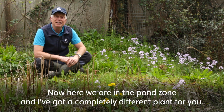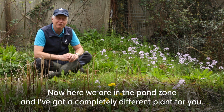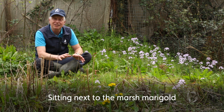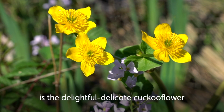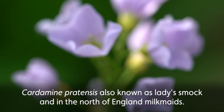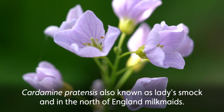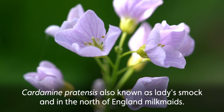Now here we are in the pond zone, and I've got a completely different plant for you. Sitting next to the Marsh Marigold is the delightful, delicate cuckoo flower, Cardamine pratensis, also known as lady's smock, and in the north of England, milkmaids.